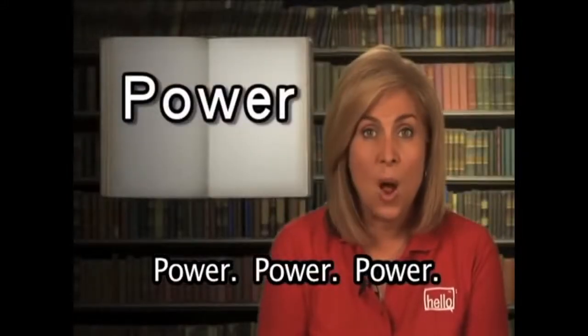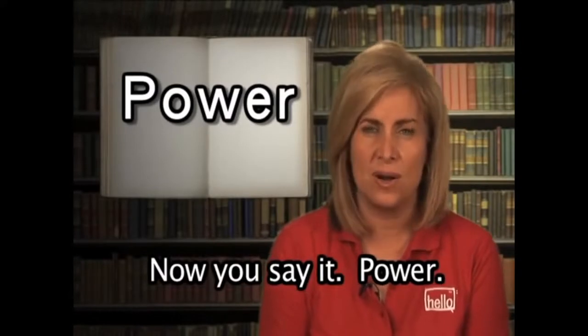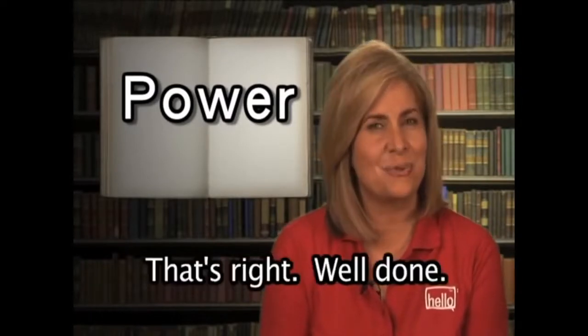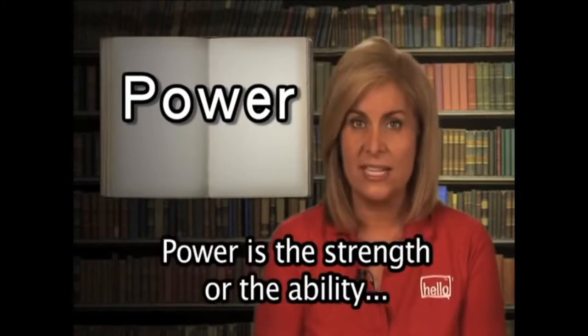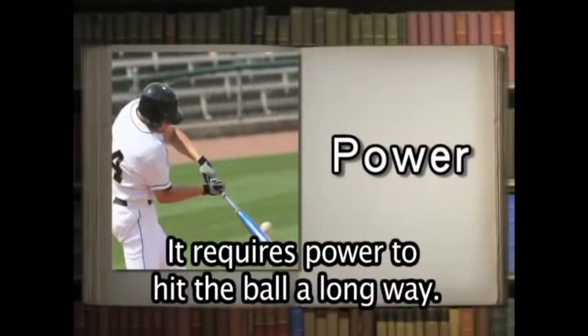Power. Now you say it. Power. Again. Power. That's right. Well done. Power is the strength or the ability to do something. It requires power to hit the ball a long way.